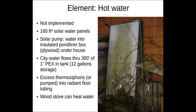For hot water for the house, I'm really excited about this. I wish we were staying around long enough to implement it. I don't know whether it'll work fully as designed, but it's worth a try. So we got 5 of those 4-foot by 8-foot solar water panels from the rebuilding center for pretty cheap. So it's 160 square feet total.